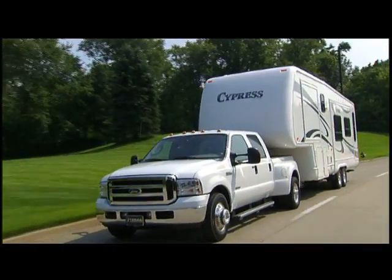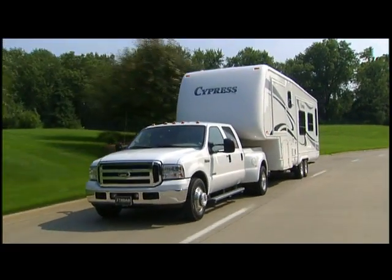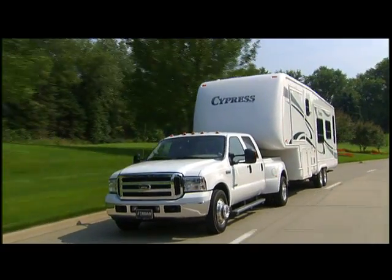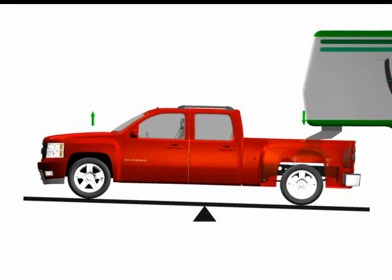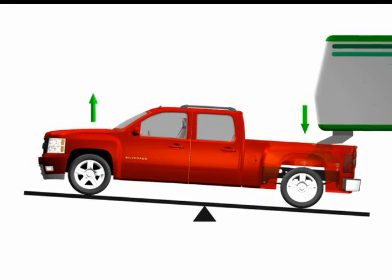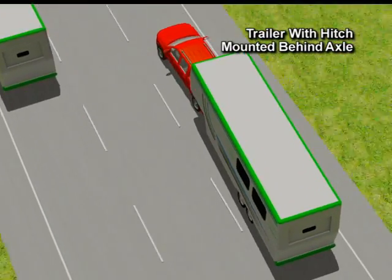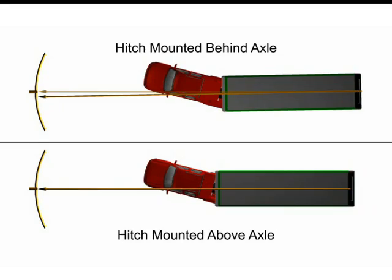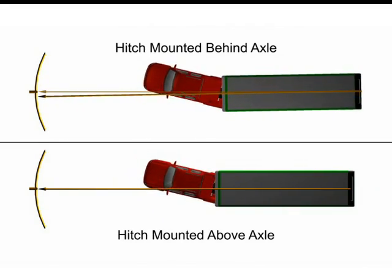In fact, one of the reasons people choose fifth wheel trailers is because they are so much more stable, safe, and are easier to handle than travel trailers. It would be unlikely that any installer or knowledgeable RVer would accept the idea of mounting a hitch behind the truck axle. It's simply not a good idea. The negative consequences in safety and handling would eliminate it as an option anyone would consider.